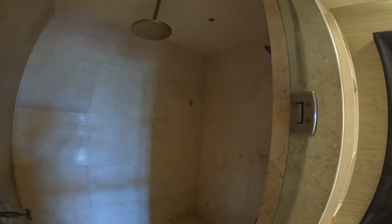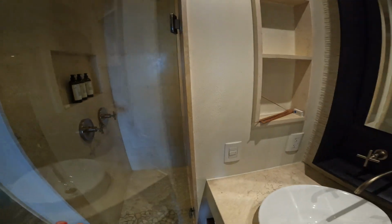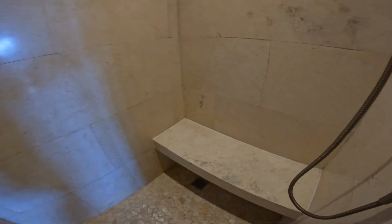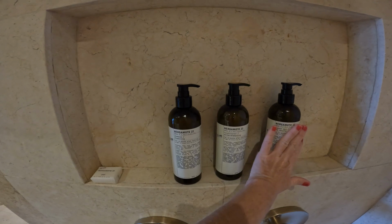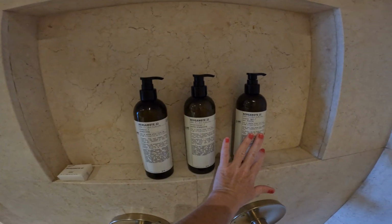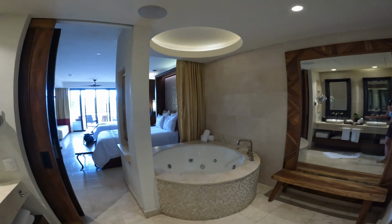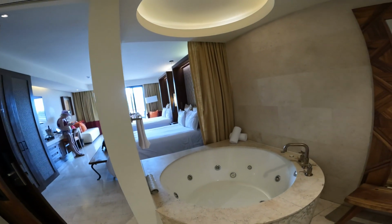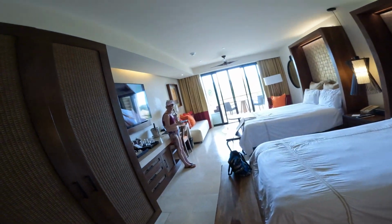And then there is a shower in here as well. Let me see. We just got to this room, so I haven't learned all the buttons yet. But there's your rain shower there, your handheld shower here, a bench there for us ladies so we can comfortably shave our legs. They give you full-size bottles of shower gel, shampoo, and conditioner, and they have a really nice neutral fragrance. So it's not going to smell girly or musky like a man. All right, let's see what else we can find in here.